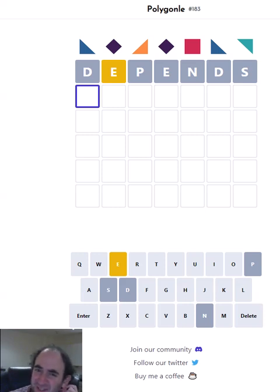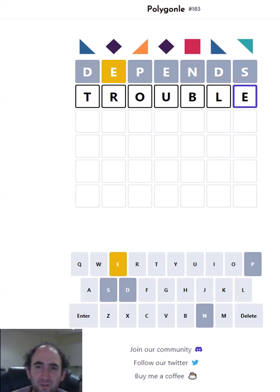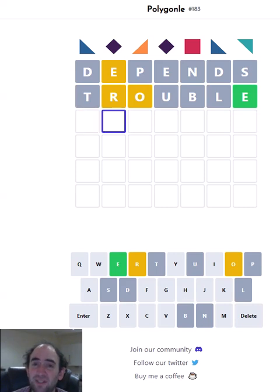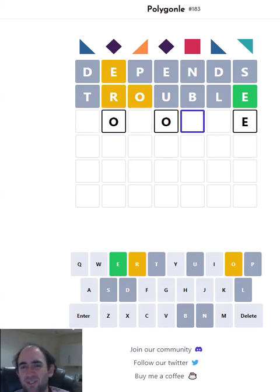So this is a 7-letter word. I need to find out if it's an A-B-L-E ending, so I'm going to try and use a B. How about trouble? Let's hope I don't get into trouble with this guess. Okay, so the E is in the right position, so that's progress. Now we do have an O and an R, but we haven't really learned much about where they might be. I'm still fairly happy with them being in those 2 positions.